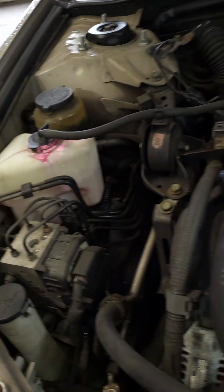Yeah, give it a little gas. I had an extremely loud exhaust system, not on purpose. All right, and then also the front end is rattling, banging.